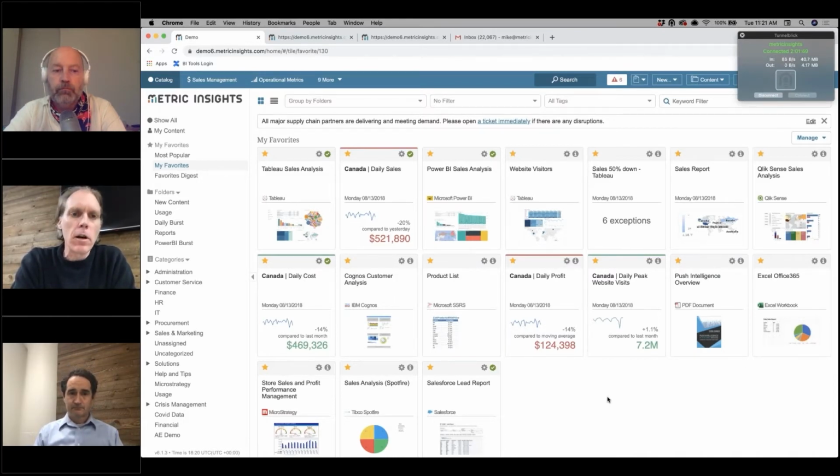And so what you're looking at on the screen is the Metric Insights, what we call catalog or library, for want of a better word. And this is looking at an instance of Metric Insights that is plugged into a number of different data sources that Marius was talking about. So really anywhere in your organization that has content that's important for your business users.